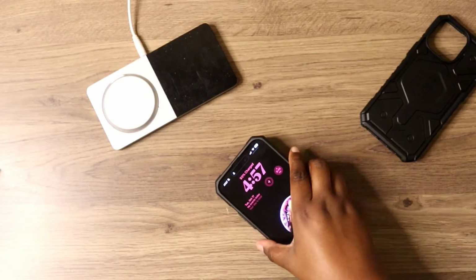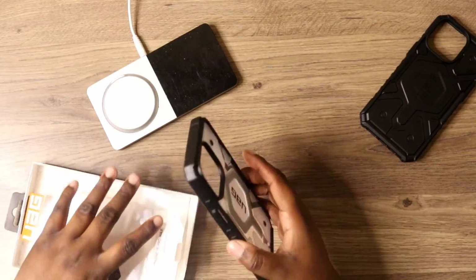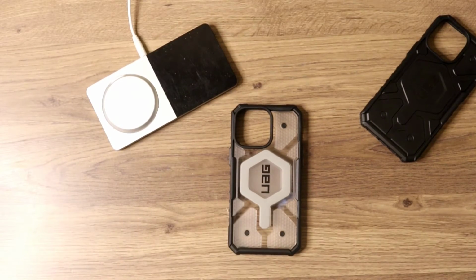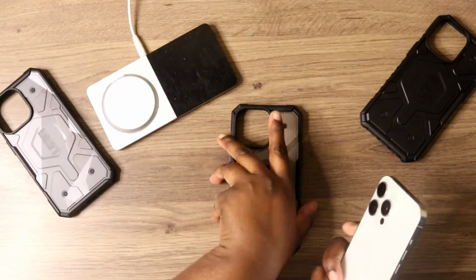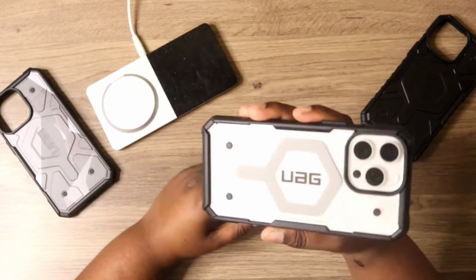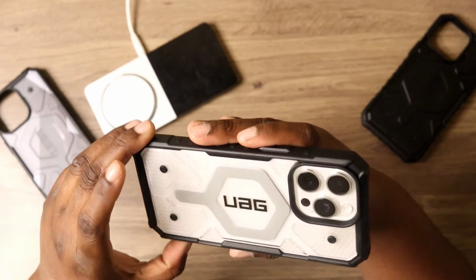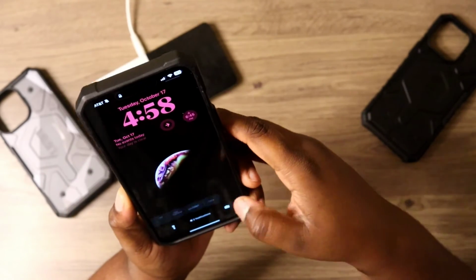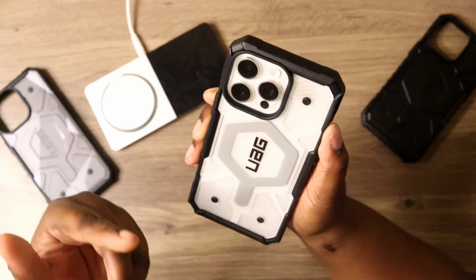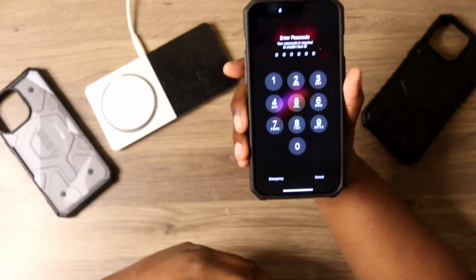So now let's move on to the final case, which will be that ice clear case. I really like this because it reminds me of the Plasma design on the Plasma series, but it's something different. You just throw it on like so, and you're going to get that same look and feel. But this looks even better because you get that ice color, and if you have the white or the natural or the black iPhone 15 Pro Max, you'll be able to see the color of your device on the back. Then you get that gray ring for MagSafe, and everything is clicky, just like I said before, because this is the exact same style, just a different color.